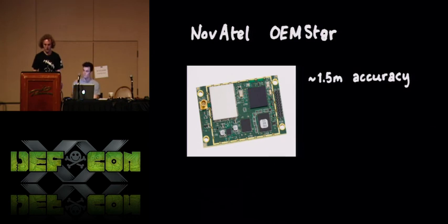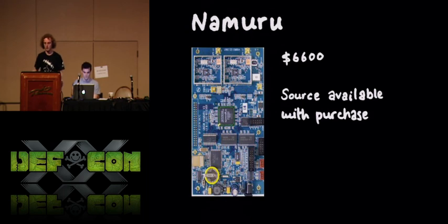Going up a step again, in some ways you've got products like the Namuru from some guys at, I think, the University of New South Wales. So for like $6,600 you can get a really nice platform. And if you buy it, you get the source code, you get the board files, you get all of the details of the hardware, so you can go and tweak it. But it's not open source. It's pretty much a closed platform, and it's still fairly bulky and power hungry. It's not something you can just duct tape on your quadcopter and go flying. So we kind of wanted to fill this gap a bit.